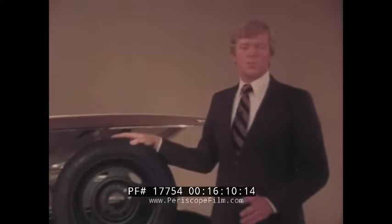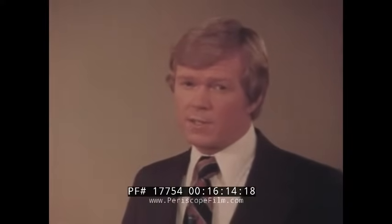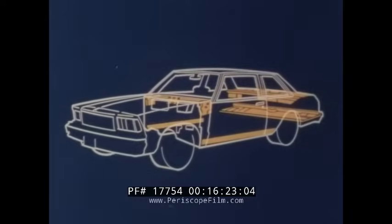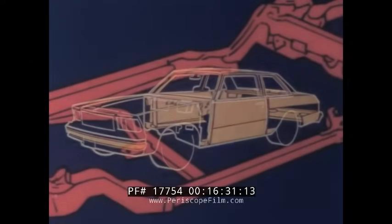Most of the points mentioned so far are fairly conspicuous, but many of Malibu's features are not nearly so obvious. For instance, extensive treatment against rust and corrosion by utilizing rust-resistant materials like galvanized steel, aluminum, and zinc metals, plus extensive use of rust-inhibiting coatings and sealers. And here's something else hard to see.